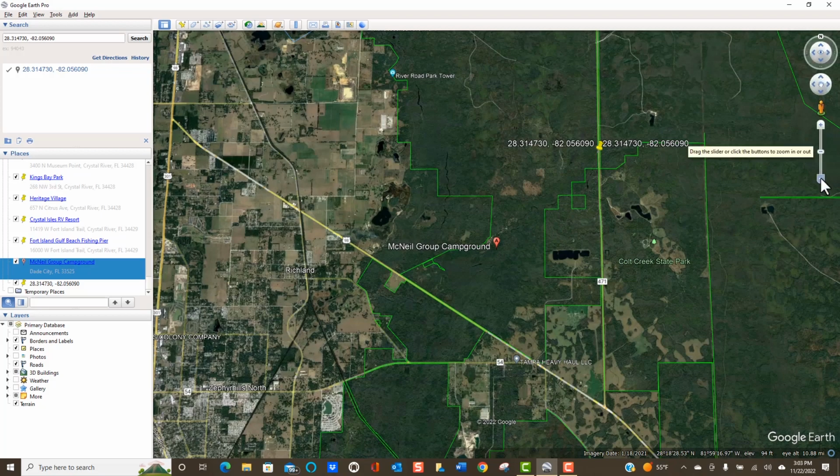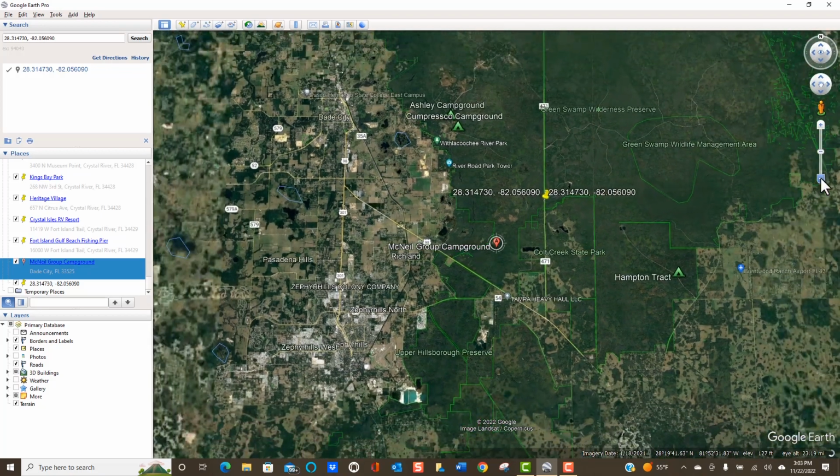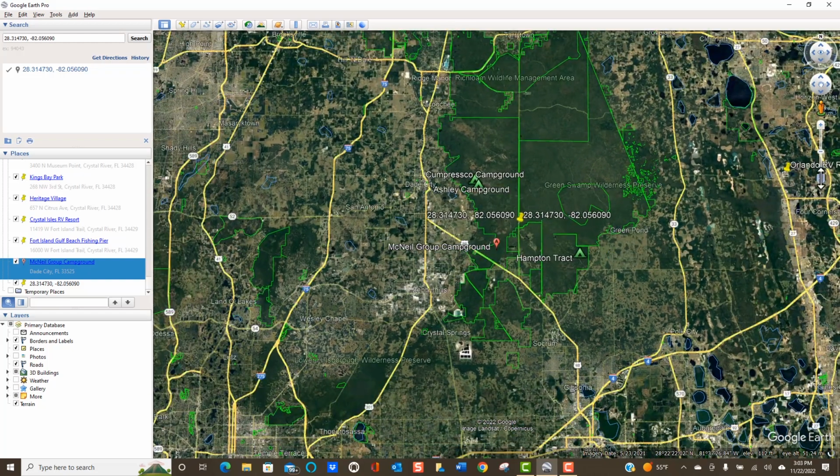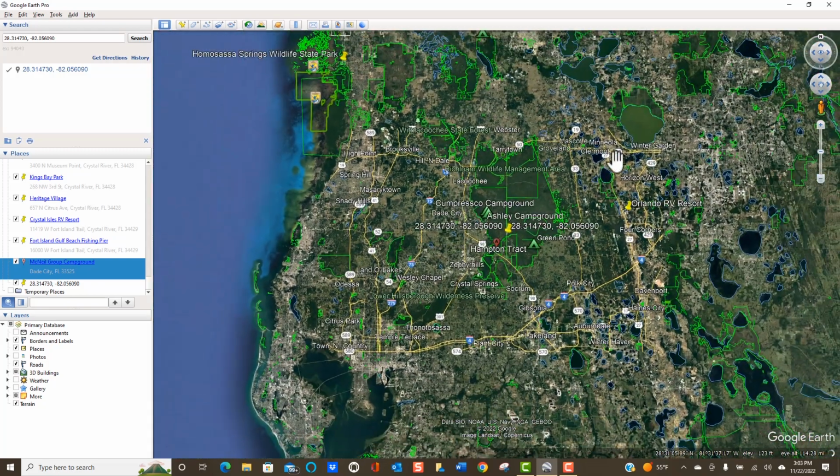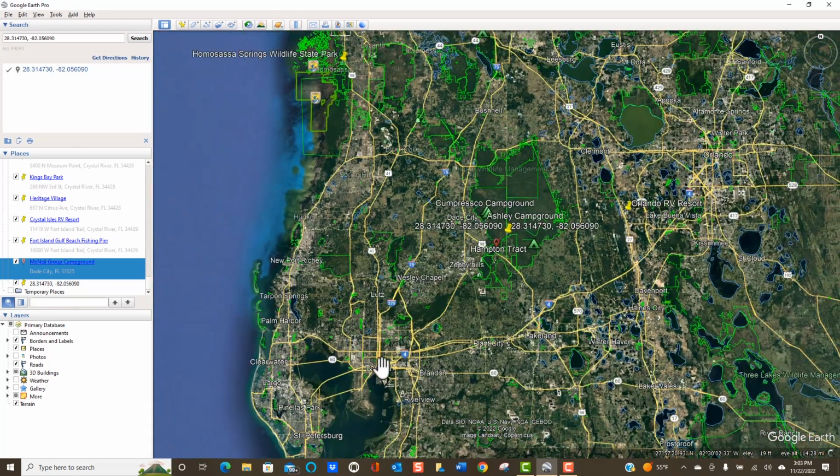I'll come back to that a little bit later in the video. I'm going to give you grid coordinates of where you actually enter. As you can see here, here's Tampa proper down in here. And the McNeil Campground is up in here.